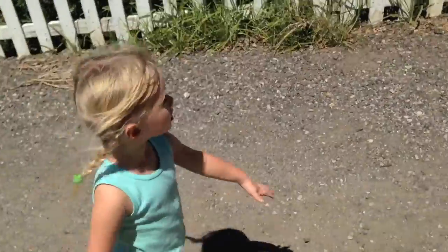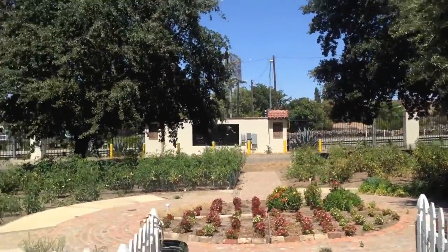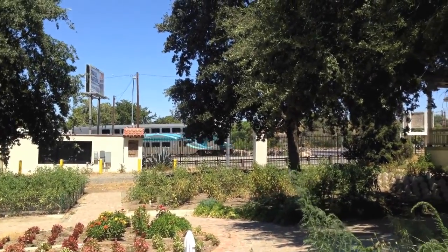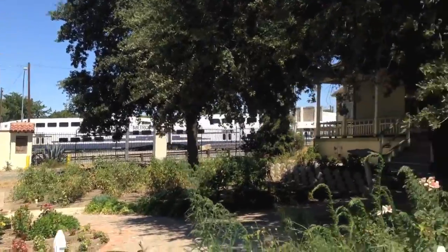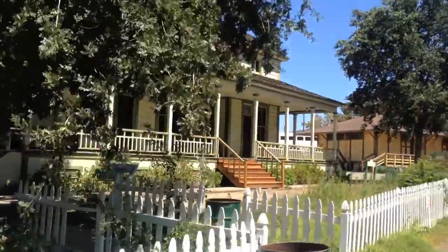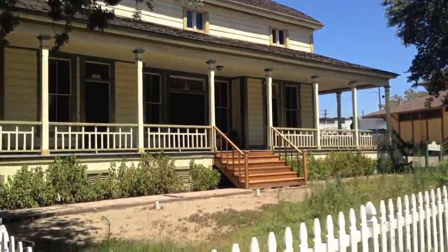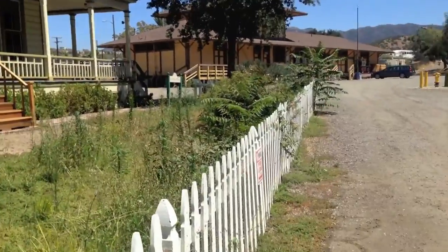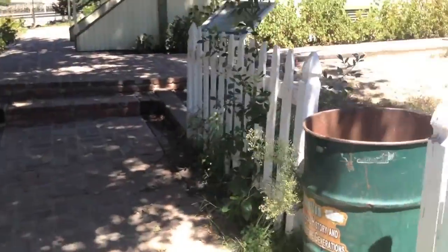Okay, let's go check out the train. There goes the choo-choo train. You can see it in the background. That's the Metrolink. Let's go back in time and see what a train used to look like. There's a train! Yay! I'd like to go there. Let's go in here. Or actually, I don't think that's open. Well, let's check it out.